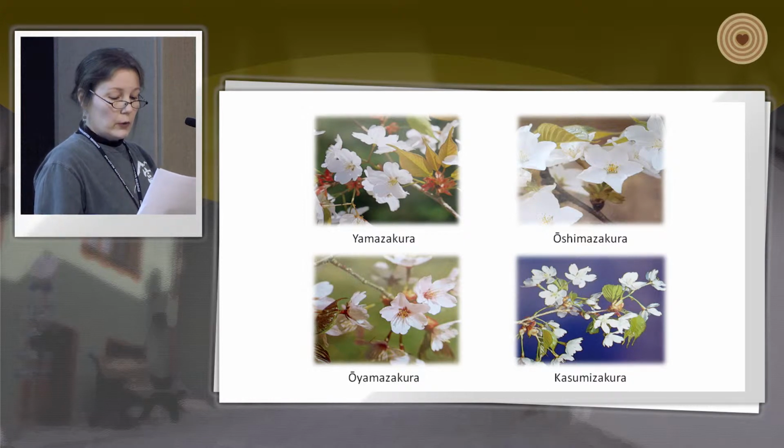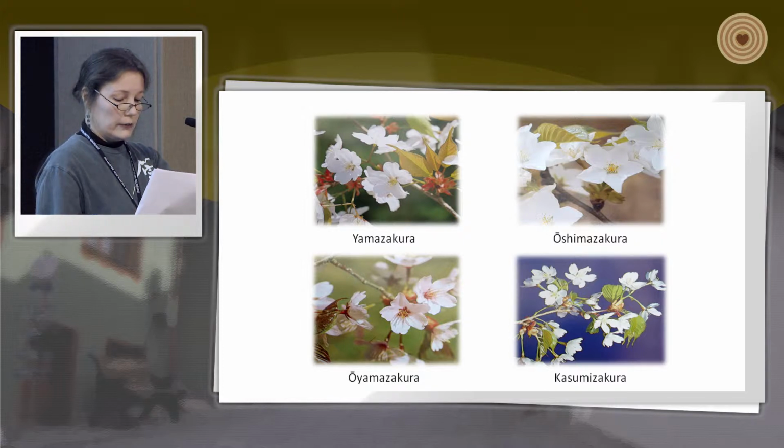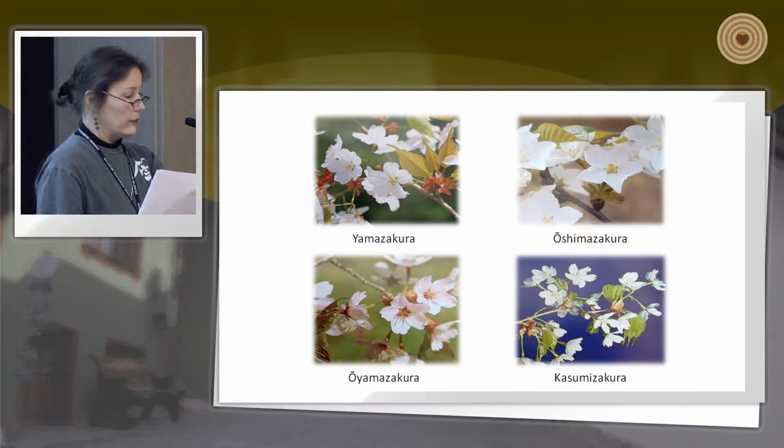Here we have the 4 subspecies of Yamasakura group. They all have pure white flowers with 5 petals. In spring, Yamasakura has its flowers and foliage coming out simultaneously. This differs from the cherry cultivars, which blossom first and have foliage later.